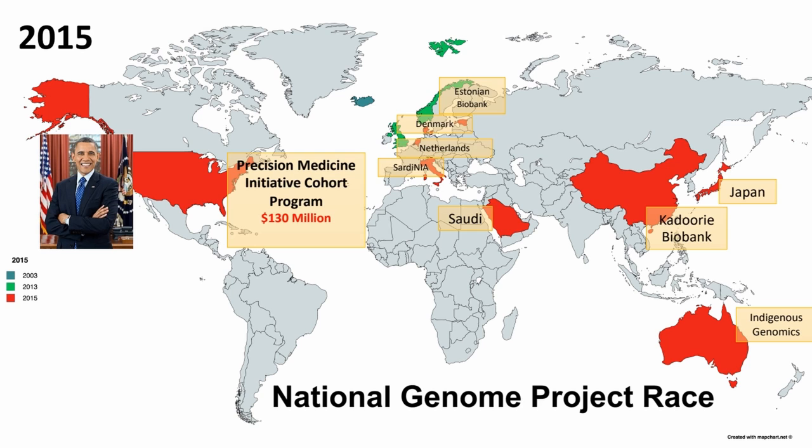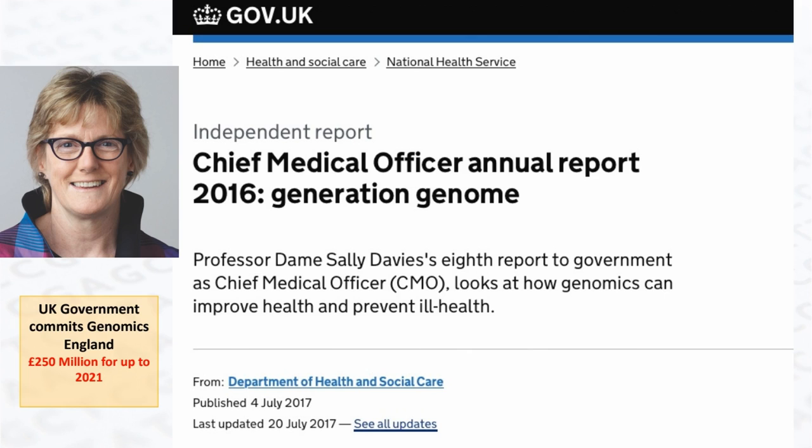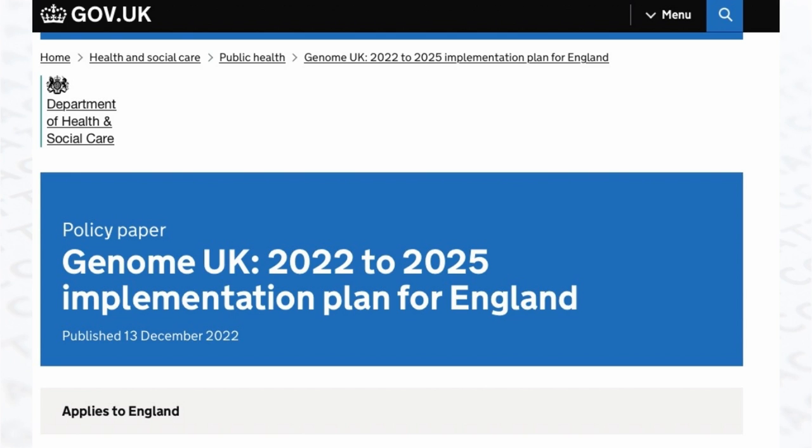Then by 2016, the chief medical officer released something called the Generation Genome report, where they committed $250 million up to 2021. And then in 2022, now we have Genome UK, where they are again putting more money. And basically, now the UK is, this is a little bit obsolete now, but they are sequencing 100,000 newborns.